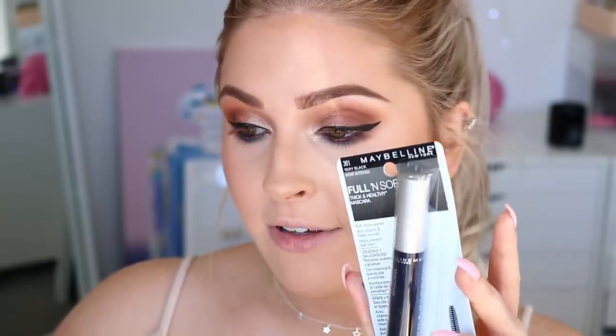Okay, the mascara has well changed. So this is the Full and Soft by Maybelline. It is way down the page now, but it's still rated really high. But a lot of other mascaras have taken it over in the last like 3 weeks. It's still based on 303 reviews and it's got 4.3 out of 5. So there are a lot of pros, a lot of cons. Some people hate it, some people love it. So let's give it a go.